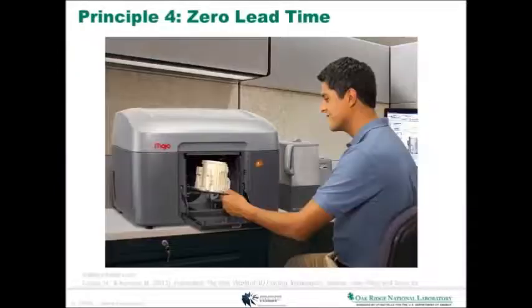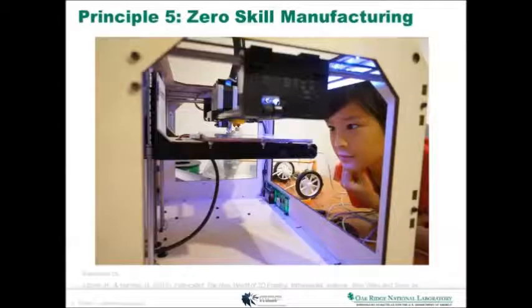Next slide, principle 4. Again, like we'd said with principle 2, there's no lead time. I don't have to set this printer up for each different build. As long as I've reset it, I've set it up for whatever I'm printing. So there's no special lead times for different parts. Principle 5, next slide. Zero scale manufacturing.